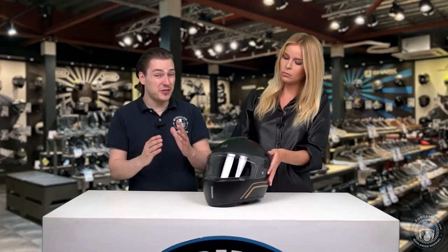I don't think you should expect too much in the way of aerodynamics from this very simple lid. Riding in and outside of the city limits will be great, but it won't be a motorway helmet as such. Mm. You're going to need something else for that.